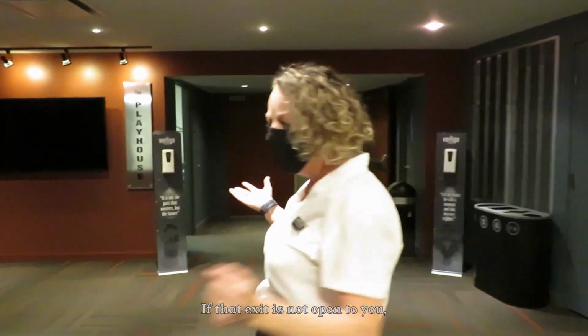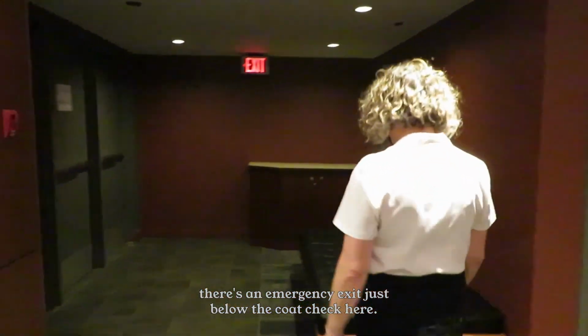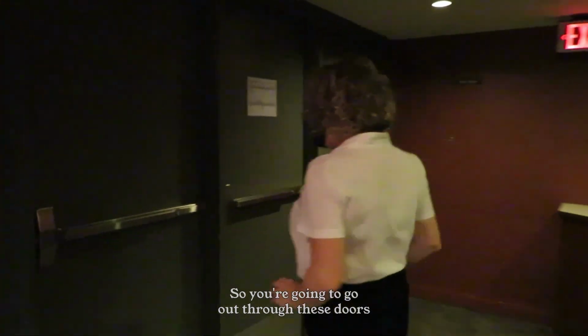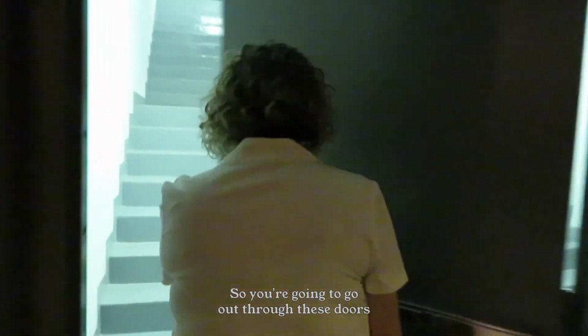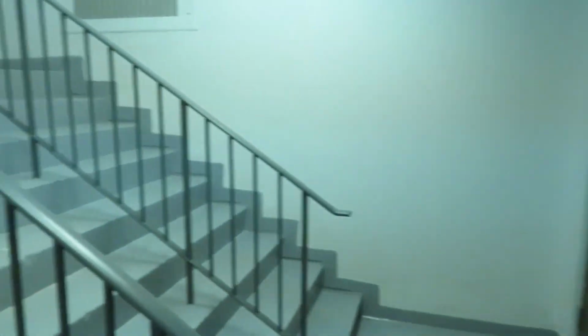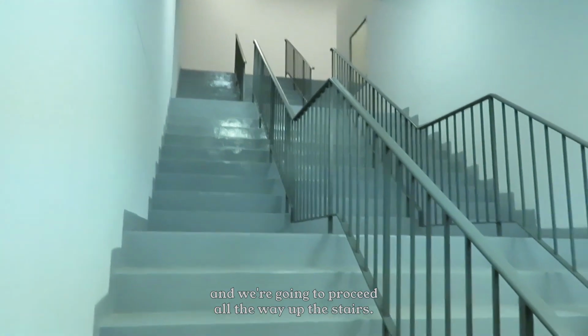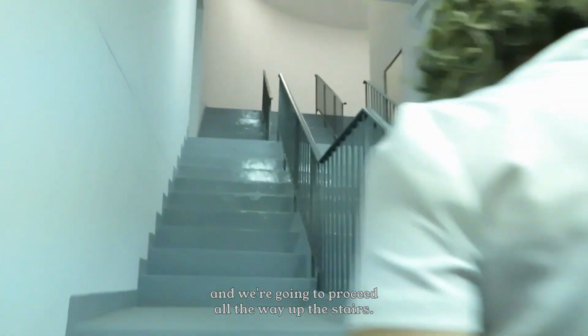If that exit is not open to you, there is an emergency exit just beyond the coat check here. So you're going to go out through these doors. And we're going to proceed all the way up the stairs.